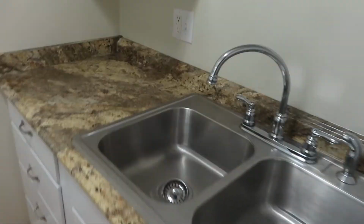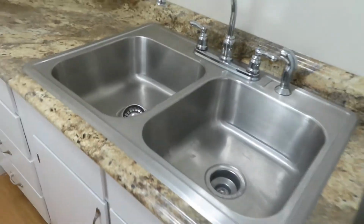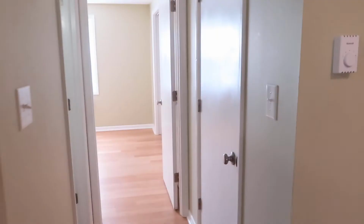Oh, and if you ever get the chance, always look for the deep well sink. You can't wash your dishes in a little tiny sink. I don't understand why anybody uses those little short sinks.